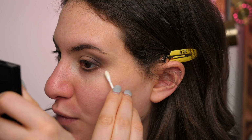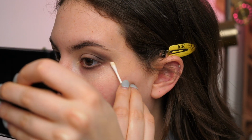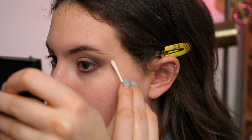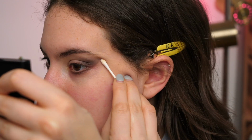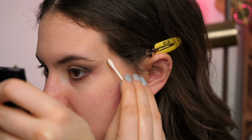This is another Katie Jane Hughes tip to use eye cream instead of makeup remover, because sometimes makeup remover can bleed into your eyeshadow, which will create even more of a mess, whereas eye cream is on the thicker side, so you're not going to remove more than you want to, and it still is going to remove the product nicely. It also, I find, doesn't dry out your skin as much.